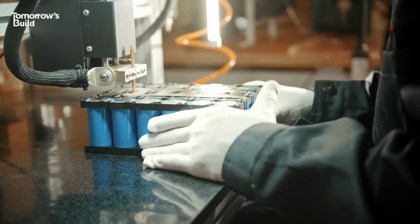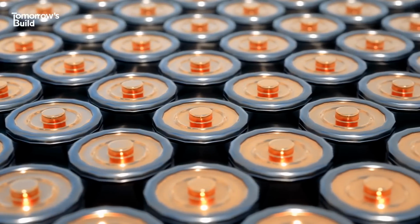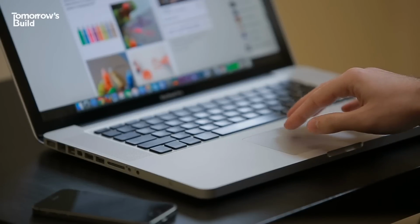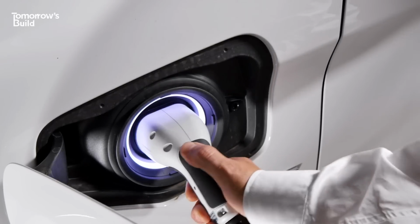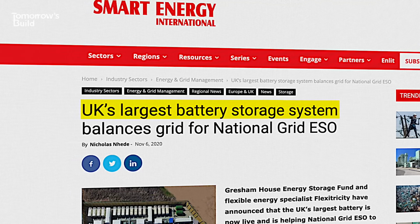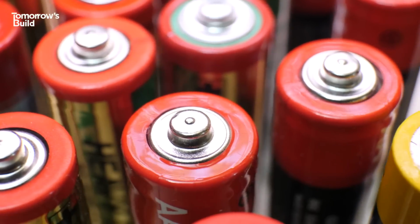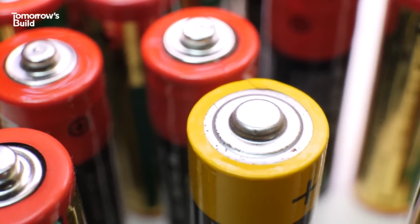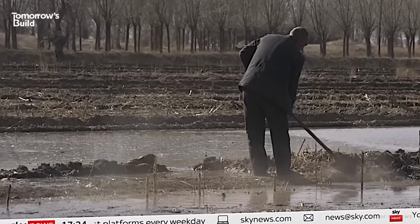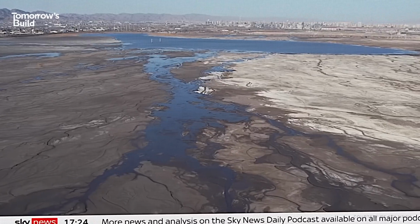You may think the first choice for surplus storage is lithium-ion batteries. These are the gold standard for short-term energy storage. It's the same kind you'll find in your laptop or your electric car, and in 2020 the UK opened its largest lithium-ion facility. But here's the catch. Even if lithium-ion batteries were useful for long-term storage, which they're not, and if mining the raw materials wasn't terrible for the environment, which it is, there's just not enough of it in the world to meet demand.